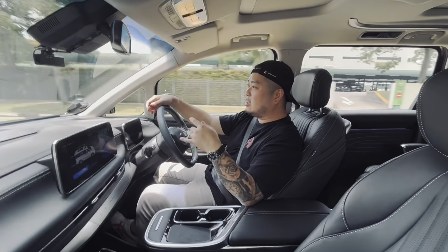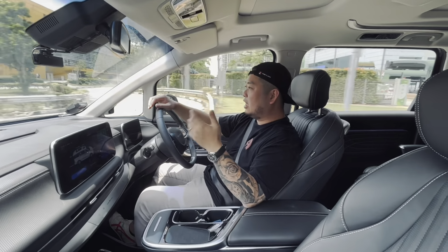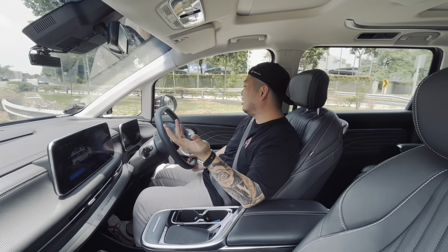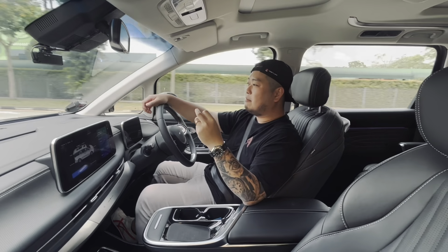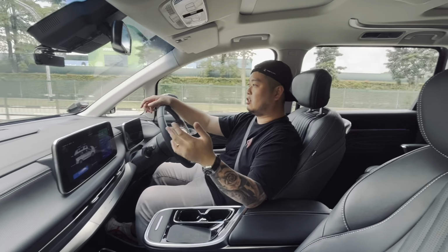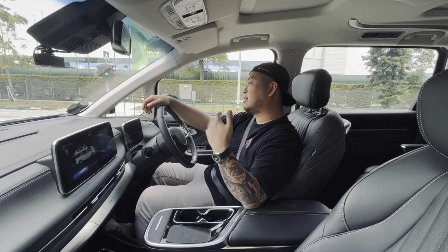And it isn't soft and wobbly like other MPVs as well. It is actually set up to be quite firm in a way. It's not uncomfortable in any way, but it is on the firmer side of things, and that means that it doesn't waft about like most other Japanese MPVs do.